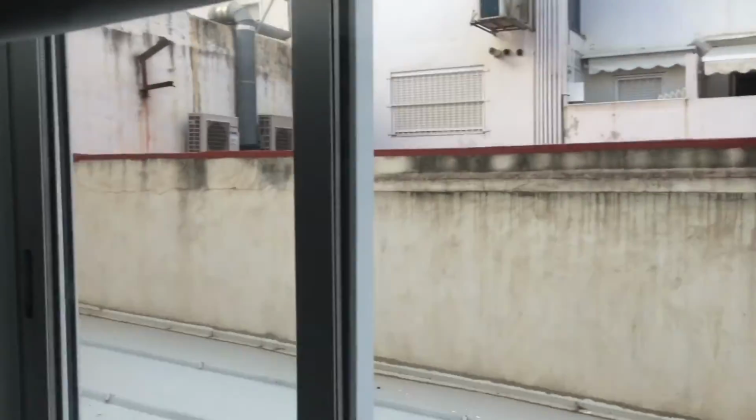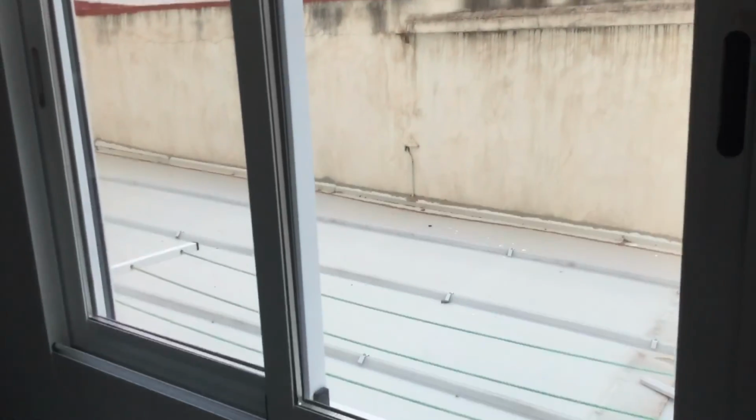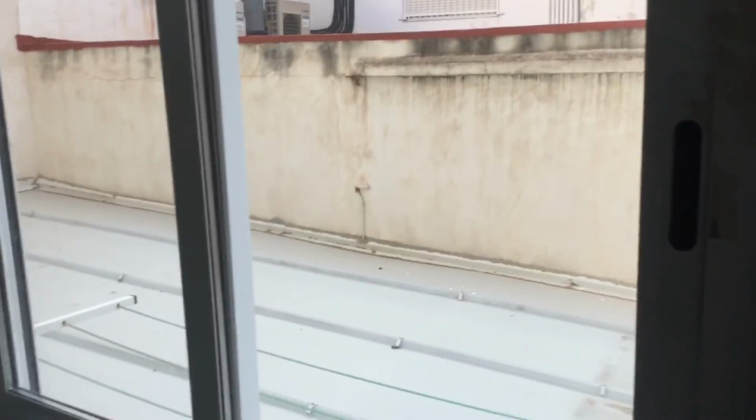Oh, and that curtain above the window there as well, there's pegs that come with it so that you can hold it up, if you want it open to let some daylight into the room. There you go, guys. There we are.